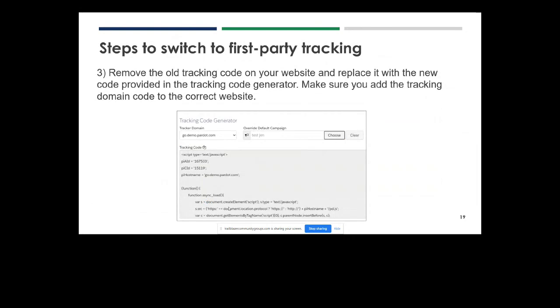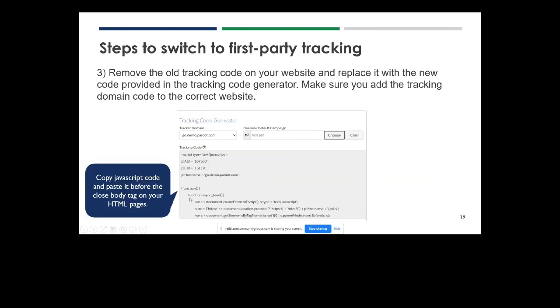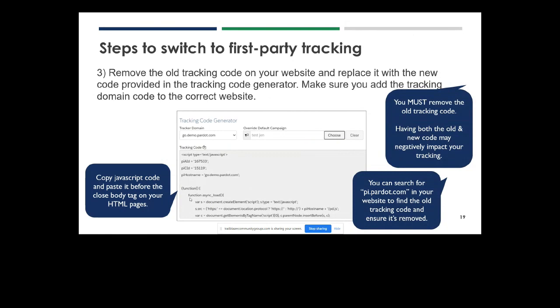Then from here, if this is a Pardot account that had some of the old tracker code, you do want to make sure you remove the old tracker code on your website and replace it with the new. So you can see that when you make the change, it provides you the tracking code right here. So you don't have to go somewhere else to get it. You simply can just copy and paste it from here. You just want to make sure that you paste it before a closed body tag on all of your HTML pages on your website. And I also have a quick reminder here.